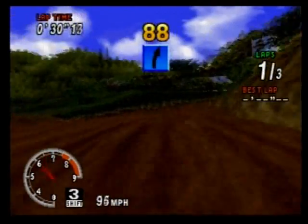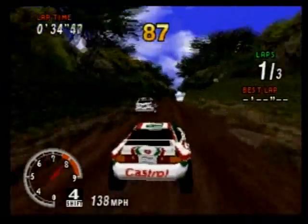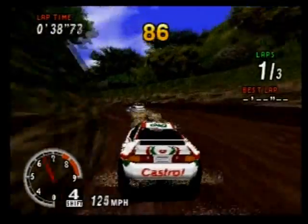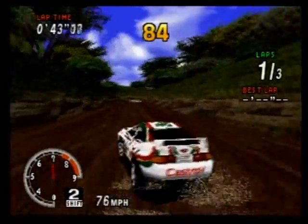You have the ability to switch from this first-person view to an external third-person view of the car. I do pretty freaking bad no matter how I view the game.